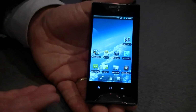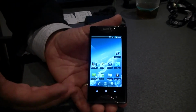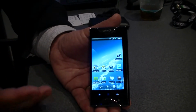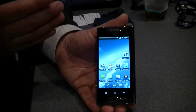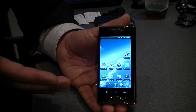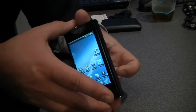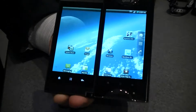But I can run it through very quickly for you. You can see in its closed configuration, it's a very standard single screen smartphone device. Nice 3.5-inch display, WVGA, high resolution 800 by 480 pixels. Does everything a normal Android device would do. So this is, out of the box, very nice, fits in your pocket, not too thick, very nice to use as a phone. Where the real magic of the phone comes in, however, is when you open it and you get to the dual displays.